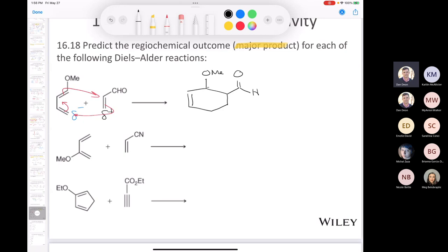What about the next one? Would it react in the orientation that the diene and the dienophile are here? Or would I have to change the orientation of my dienophile? Does anybody know? Would it react as it's drawn in black? Or would it react as it's drawn in blue? Could anybody figure that one out?